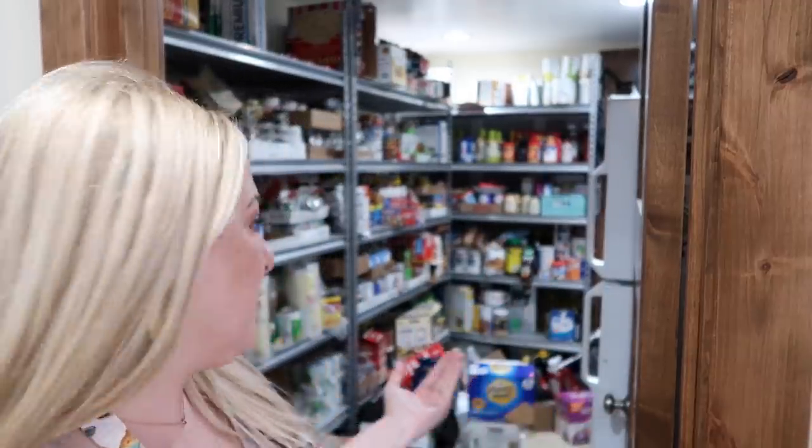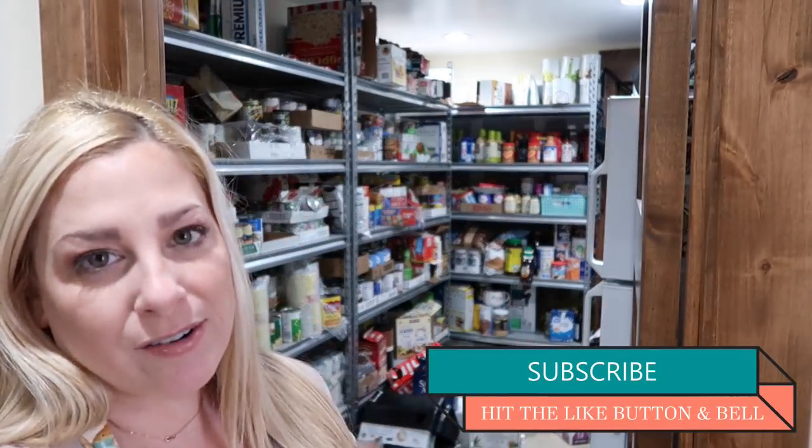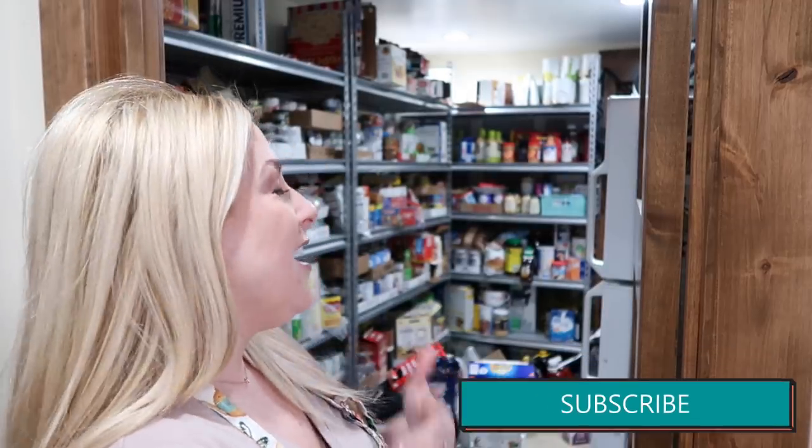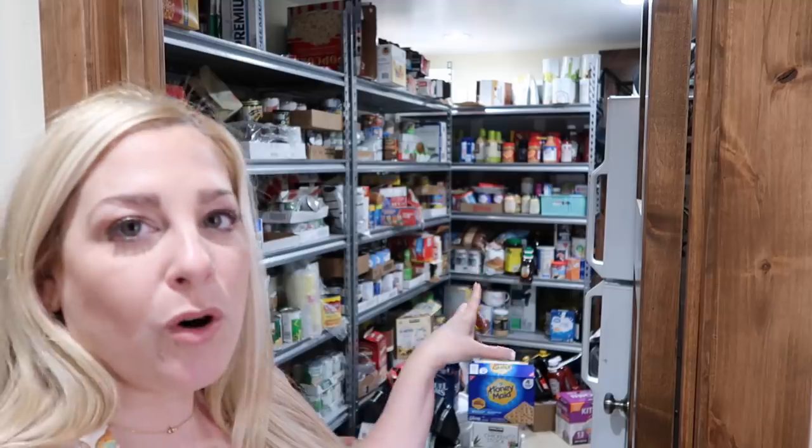This is my food storage room, or it could be considered a pantry. This is where we keep our extra refrigerator, our big standing freezer, and then we put some shelves in this room for our food storage. I've had our food storage room for years, lots of videos on it. I'll leave them all down below.